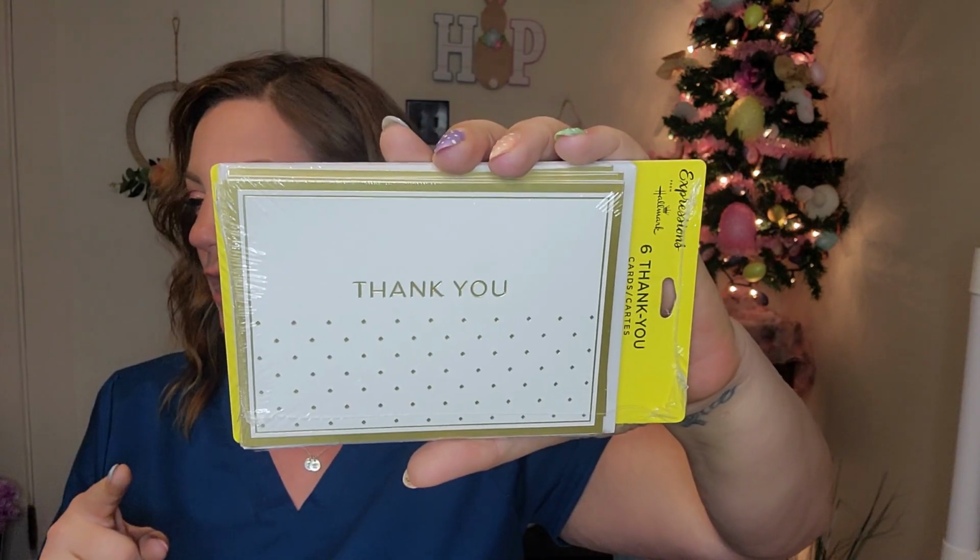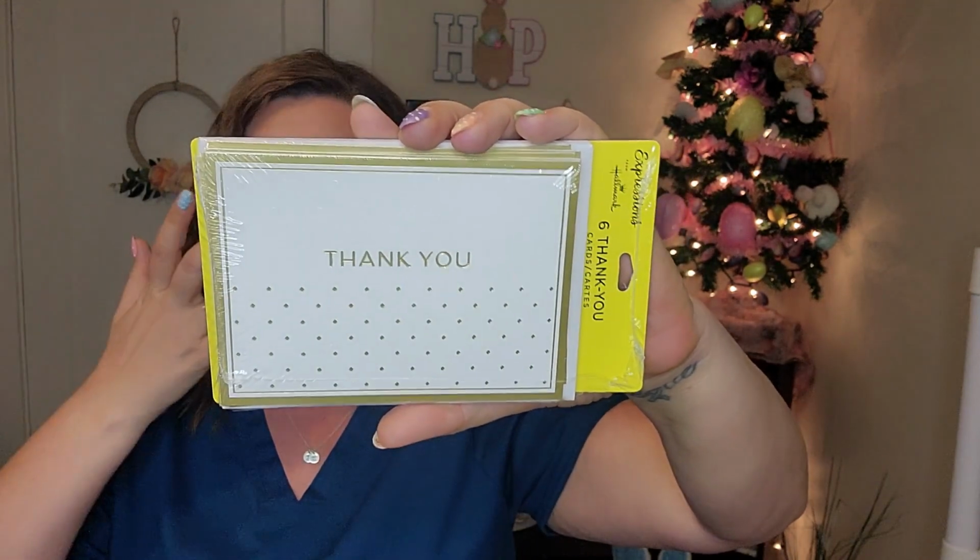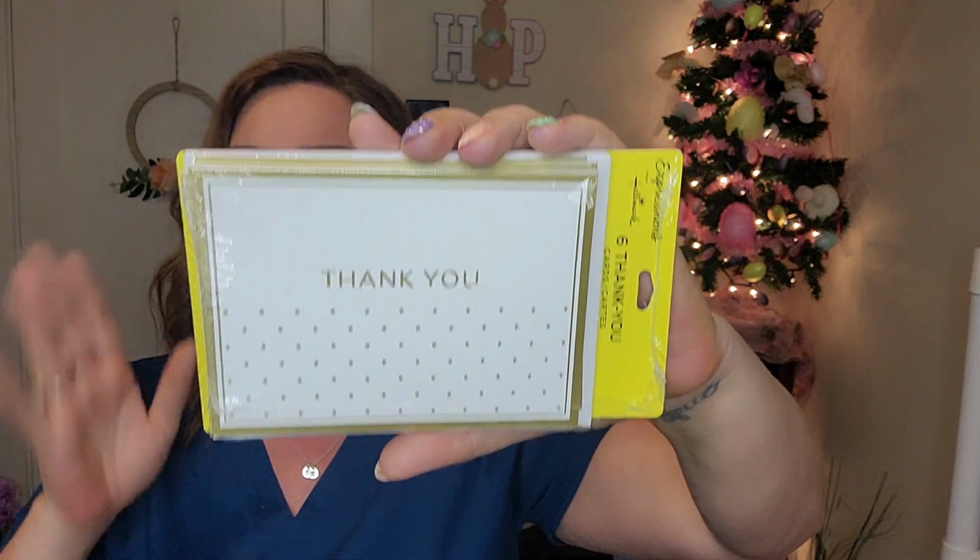So I bought these cards, and I want to get a bunch of other little things, and I'll show you. I want to put together little gift baskets for them, and I will show you that stuff when I find it. I have to get some. But I did start with the cards, so we're in the right direction here. Look at this. Oh, my goodness.